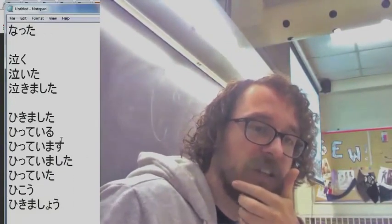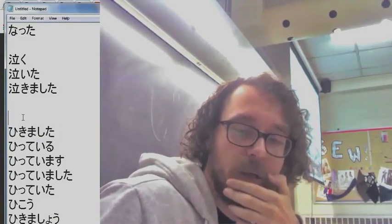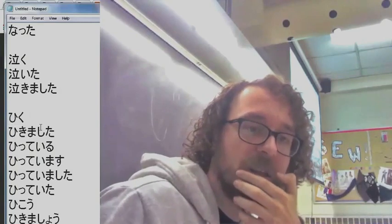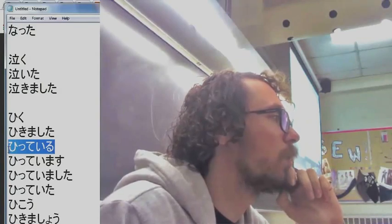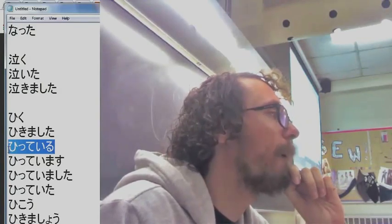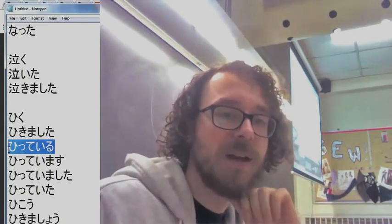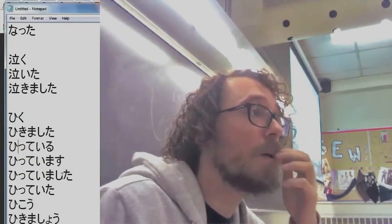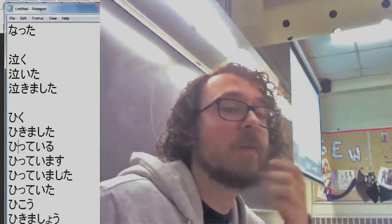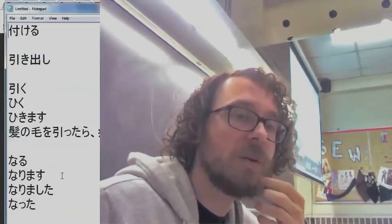So here, hiku is to pull, right? Hikimashita means I pulled. Hiteiru means I'm pulling, like I'm pulling right now. If it was polite, it's hiteimasu. Yeah, I'm gonna add English and I'll do that as well. Good idea.